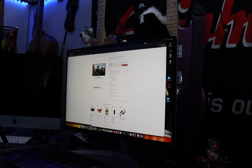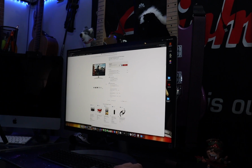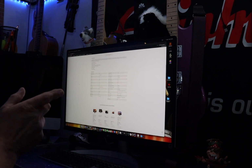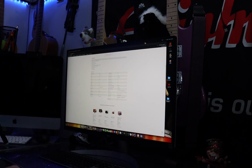Now this does have two HDMI ports as well as a DisplayPort, so you can hook up to 3 computers to it and just switch between them. Normally, on my 32-inch display, I was swapping between my gamer laptop and my Mac and still sharing the same keyboard and mouse. And now that I've got this, I'm leaving this for Mac only, and the reason being is it's only a 60 hertz panel.